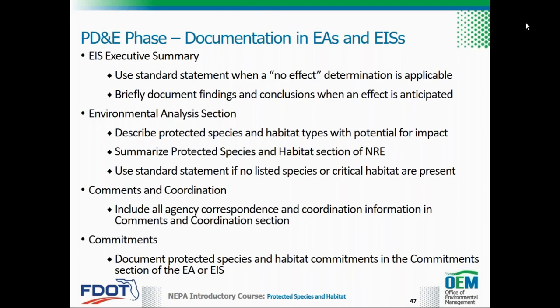The appropriate standard statement must be included in the environmental analysis section of an EIS or EA if federally endangered or threatened species or critical habitat are not present in the action area. Any technical memos or the NRE should be summarized, referenced, and placed in the project file. Part 1, Chapter 6 of the PD&E Manual contains more information regarding documentation in an EA.